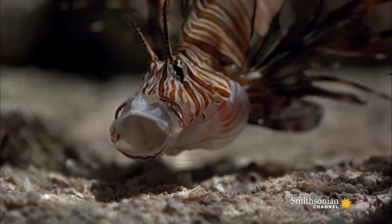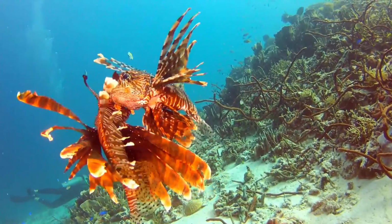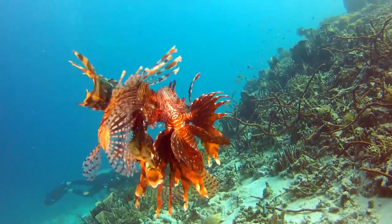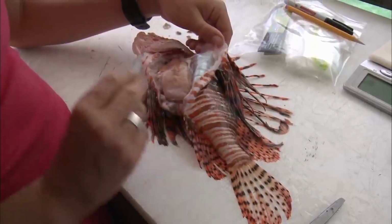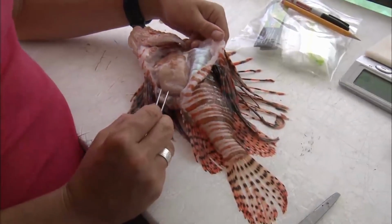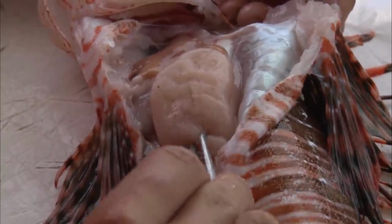Lionfish has the right characteristics to be an aggressive invader. While native species spawn once a year, lionfish spawn all year round. This helps them to produce eggs in incredible numbers. The eggs and larvae float near the water surface. Here, the wind-driven current is stronger, carrying the newborn across great distances.